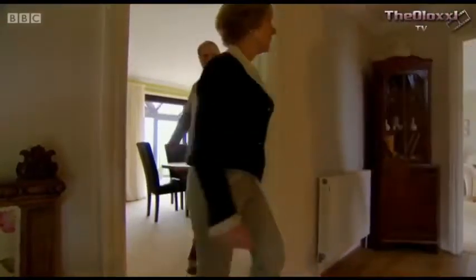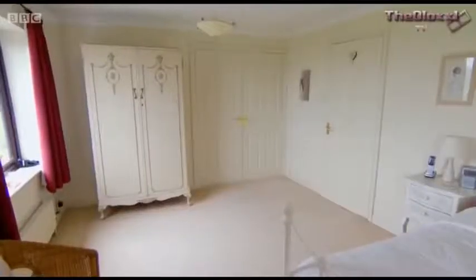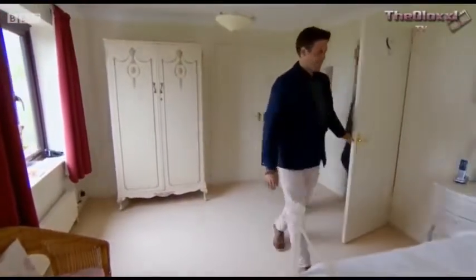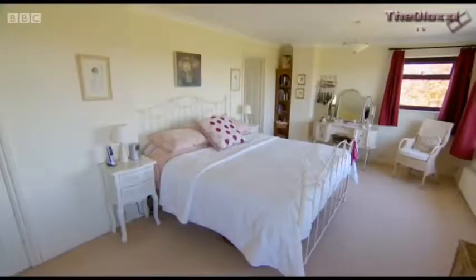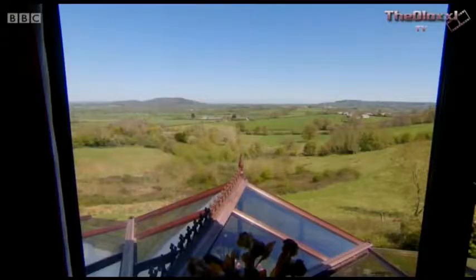The downstairs seems to have well and truly hit the spot. So let's hope it continues as we head to the 3 bedrooms upstairs. This would be your bedroom. Oh, wow. Look at this. Oh, gosh, look at that. You wouldn't need to get up, would you?